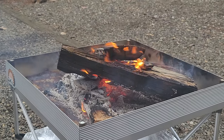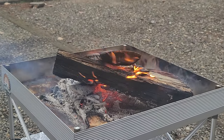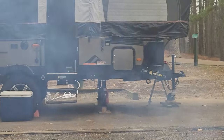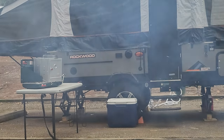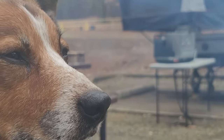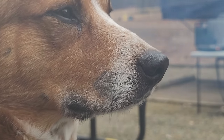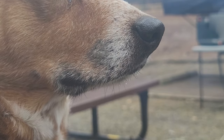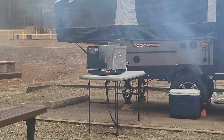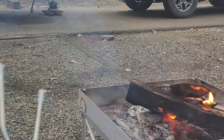Well, we're letting the fire burn down. We've had some marshmallows and some cookies. I've got the last batch cooking in the stove over there. I'm getting pretty good at getting them just right. And Remington did have a marshmallow beard. He still does. Look at these little bits of marshmallow. As soon as that batch of cookies gets done and this fire burns down a little more, we're moving back inside where it's really warm.